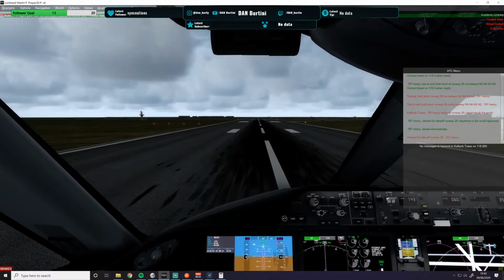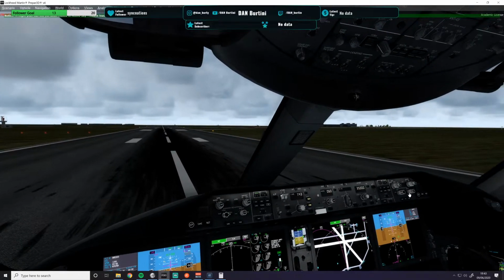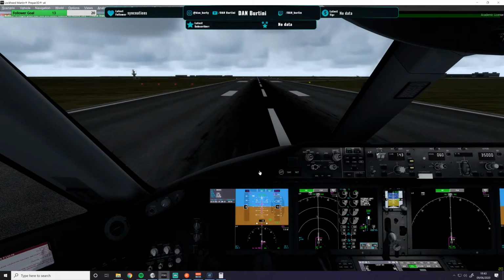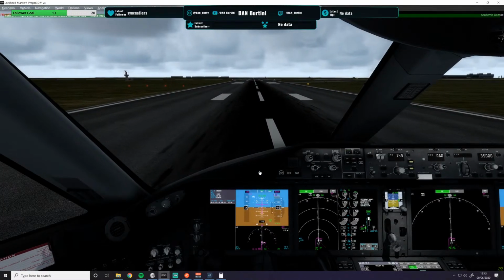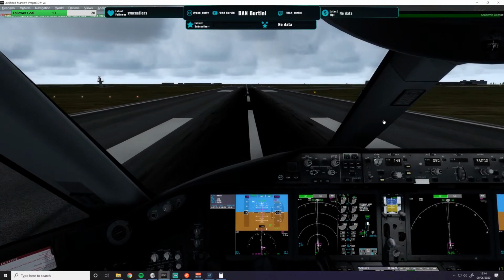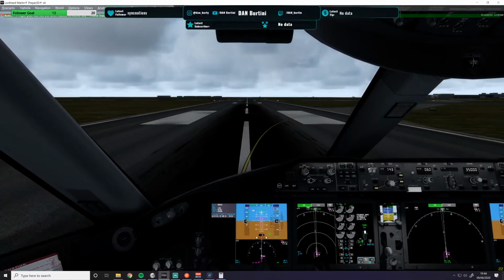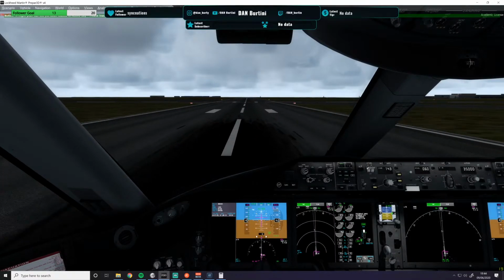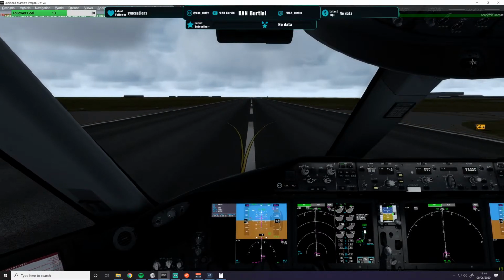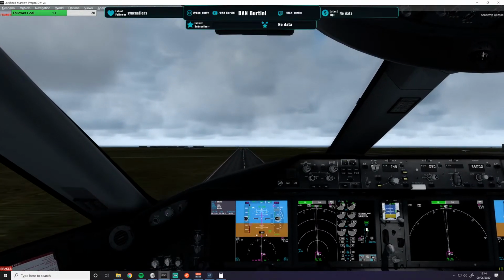Right, runway 29 lined up. Zoom you out just a touch. Weather radar on. 50% power. That is stabilized. TOGA. Check thrust. Thrust set. Thrust is set. Rotate. Oh, dab the brakes, stop the wheels spinning. Gear up.